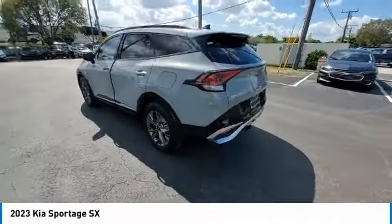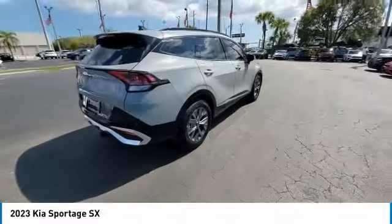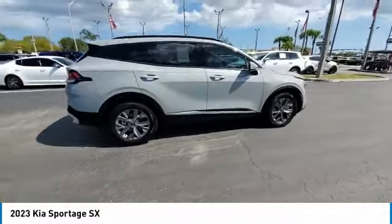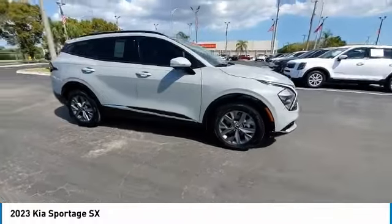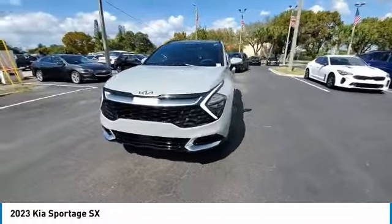Check out the 2023 Sportage. With its sleek and stylish exterior and its roomy feature-laden interior, the Sportage both looks good and performs well on the road. This vehicle has less than 5,000 miles.